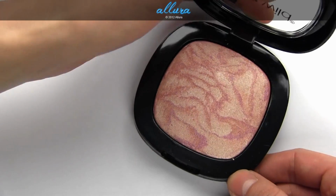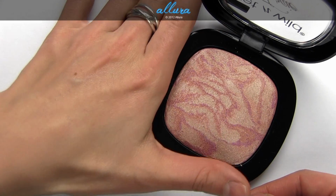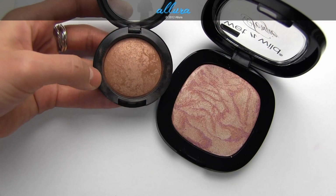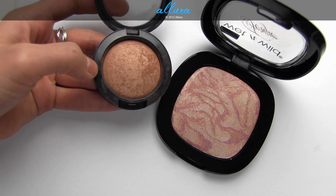It's a very, very large compact. This is my hand, and that is how big the compact is. And here it is, say, compared to something like MAC's Mineralized Blush.